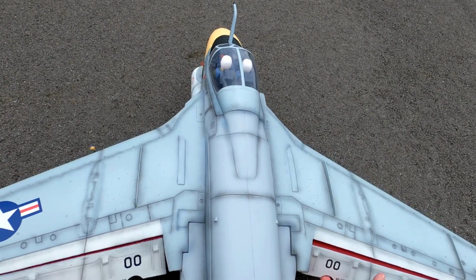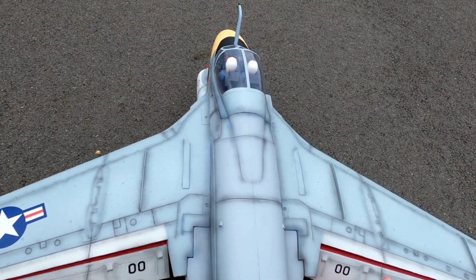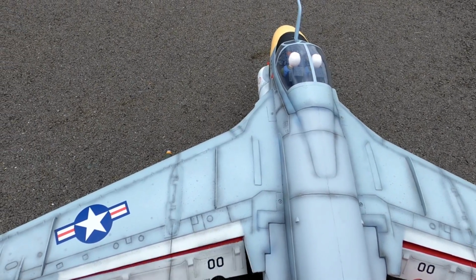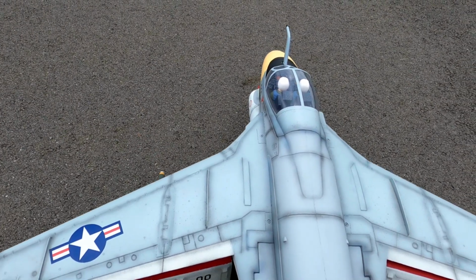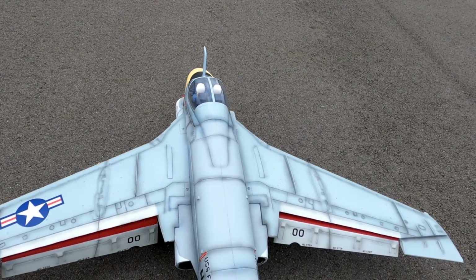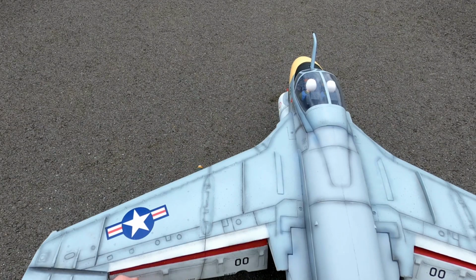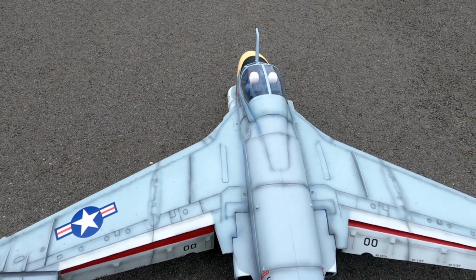I think the biggest thing I need to do is on landing, go from high rates to mid rates. That way it'll reduce the effectiveness of the elevator, preventing me from overcompensating or applying as much elevator as I'm used to on most of my planes, because this model does not like that. Hopefully those changes will make an improvement. Otherwise, it's just me remembering not to pull back on the stick when landing this stupid plane and just let it land flat as a pancake.